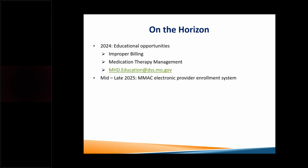And then one last tidbit, during this past legislative session, MAC, who is in charge of the provider enrollment, did receive budget authority to proceed with implementation of a 100% electronic provider enrollment system. They really hope to have that system implemented and operational in mid to late 2025. So just something to keep on your radar. Now I will pass it on over to Josh.